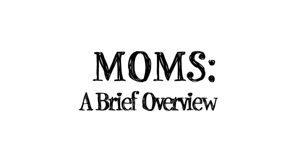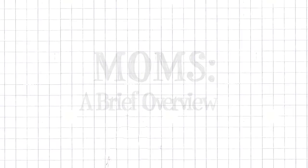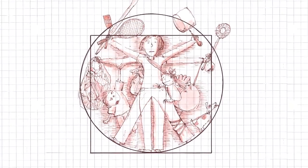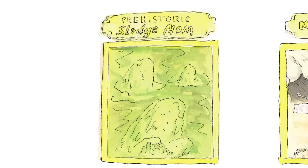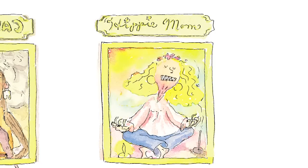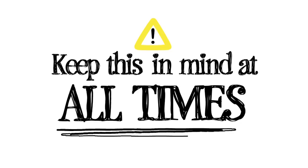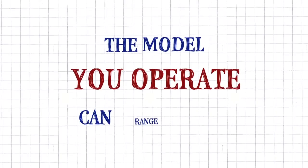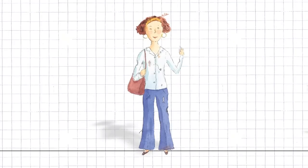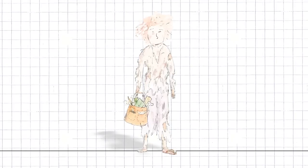Moms, a brief overview. It is widely accepted that mothers are the most advanced human models on the planet. Beginning with the prehistoric sludge mom, they have evolved over millions of years to bring every human life into the world. This is sort of a big deal, so it is recommended that you keep this in mind at all times. The model you operate can range from something extremely rare like this, or this, but probably this.